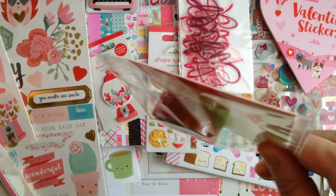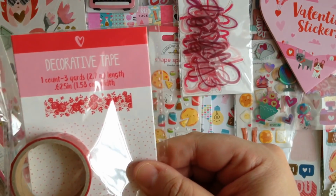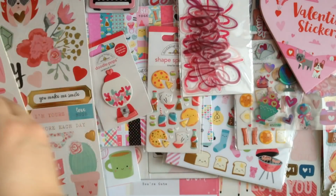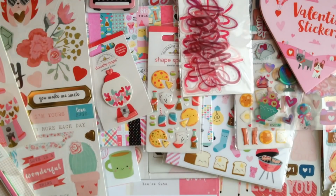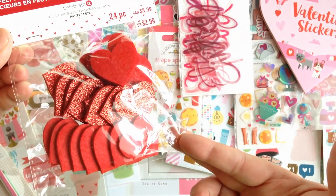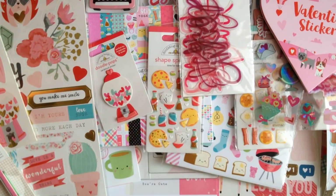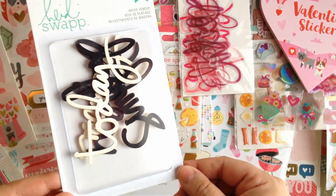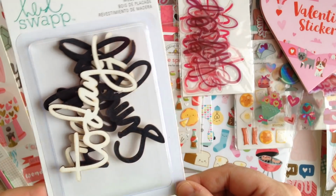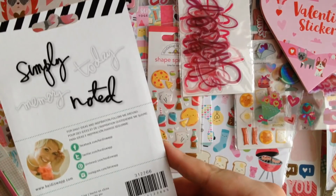We got some red decorative, that's the print, washi tape. We got some felt hearts. You can never have too many felt hearts. Heidi Swapp wood veneer. Little words. Simple Memories today and noted.